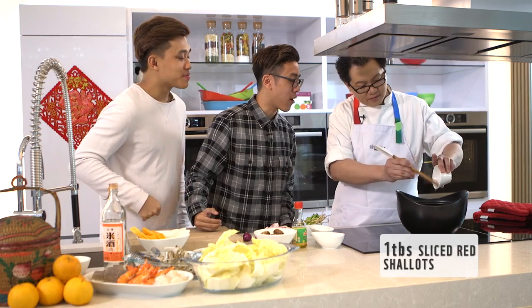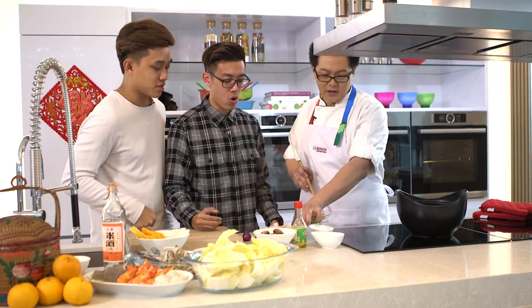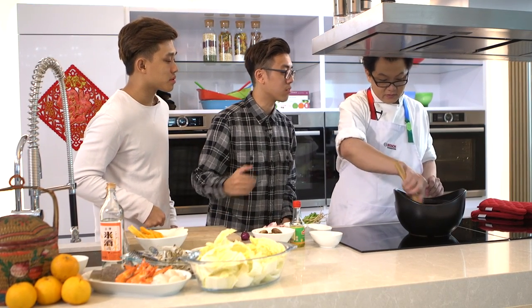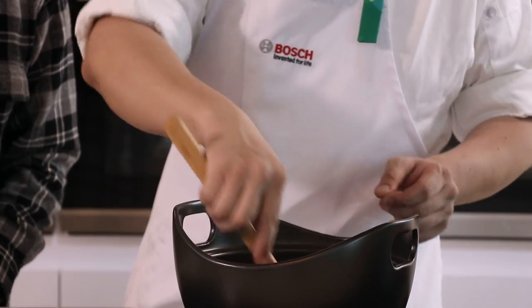So Chef, you're frying the shallots. The shallots, correct. Lightly fry it for a while. How do you know when it's done? Lightly brown and wilted. There must be a nice fragrance to it. Do me a favor. What is this?